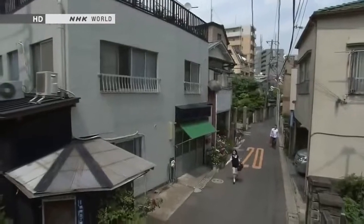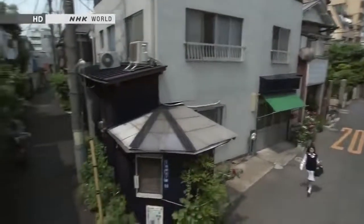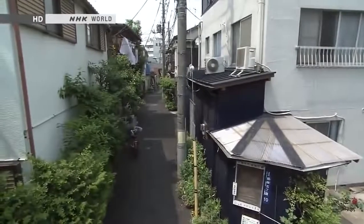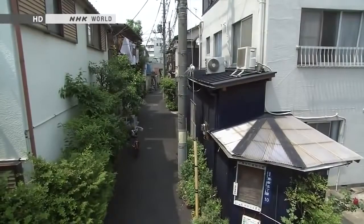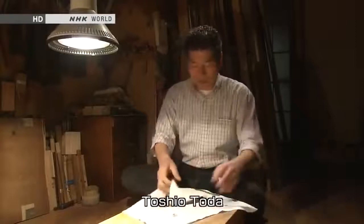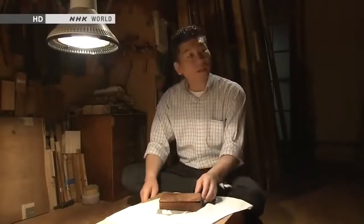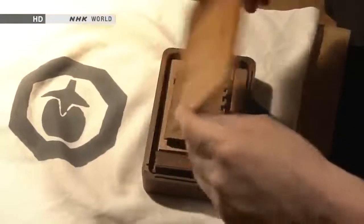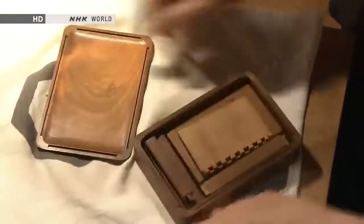Tokyo is home to a joinery tradition dating back centuries. Woodworkers here used to make furniture and household goods that were loved by samurai and merchants in the shogun's capital, Edo. Toshio Toda has been a craftsman in the Edo joinery tradition for 40 years. He treasures an heirloom that was passed down to him by his teacher, a set of models of the joints used in woodworking.